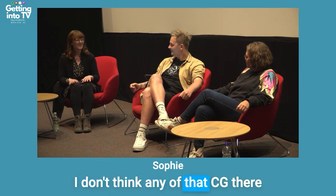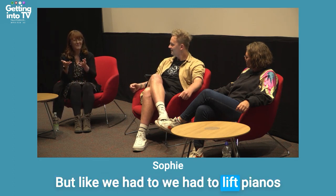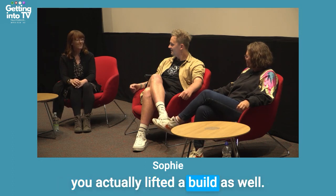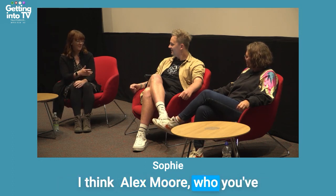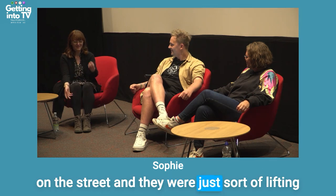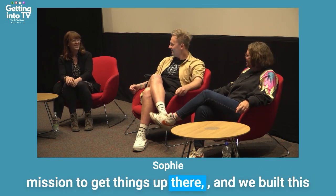I don't think any of that's CG either, except for the landscape beyond. But we had to lift pianos up onto the rooftop, and that billboard was actually lifted up as well. I think Alex Moore, who you've talked to as well on locations, got a couple of cranes set together on the street, and they were just lifting things here and there onto the rooftops. So it's a real mission to get things up there.